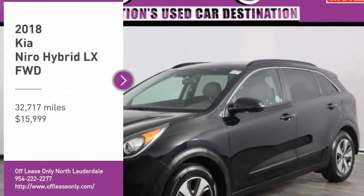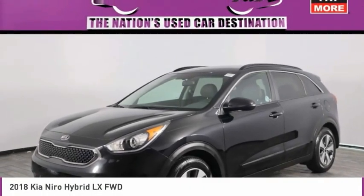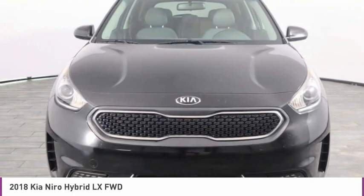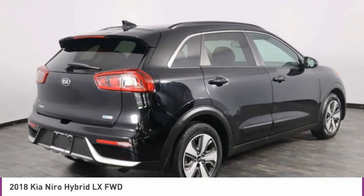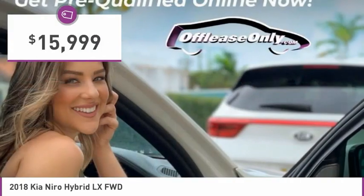Take a ride in the 2018 Niro. The Kia Niro provides functionality and fuel economy you would expect from a hybrid crossover. The roomy cabin and elevated seating let you know you're in a crossover vehicle. However, the fantastic miles per gallon rating reminds you that you're still in a hybrid and is priced below $20,000.